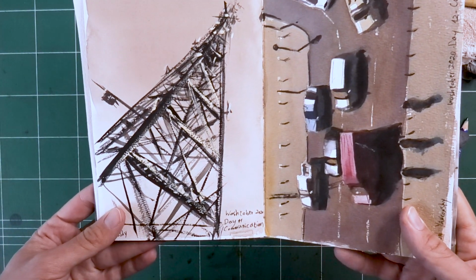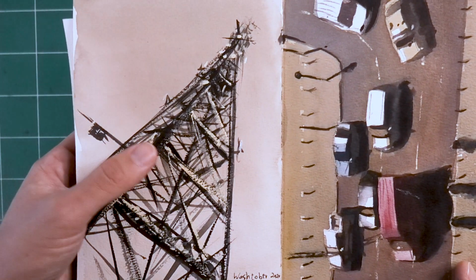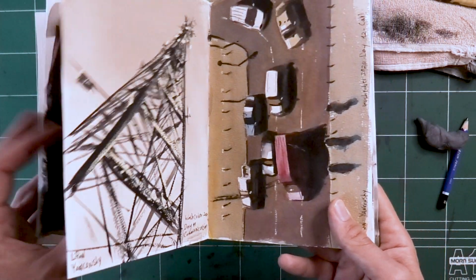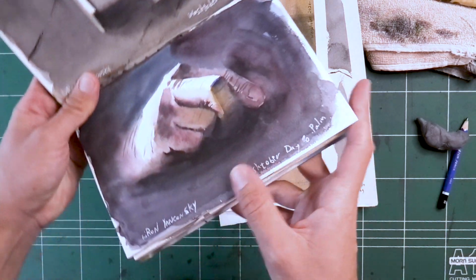This communication tower was surprisingly easy to paint, but a lot of people have commented that they really like this messy look. It's just a bunch of lines, honestly, and then some opaque paint for some highlights. That's day 11. Now, day 12, then day 10, sorry, we have to go back to this one, Palm.